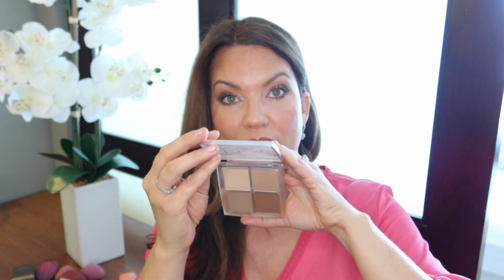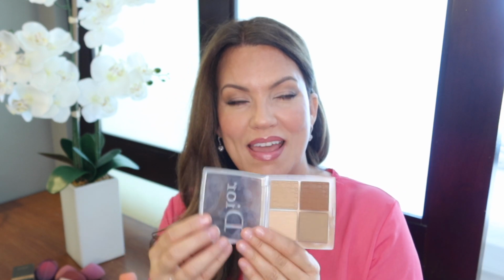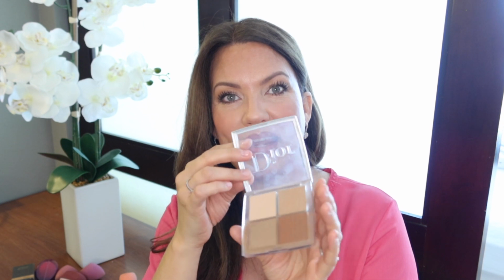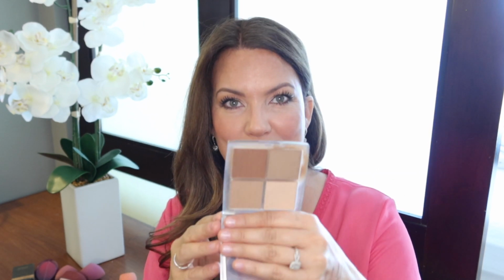I have this Dior Backstage palette. Again, most of my makeup has been drugstore, but I do like to try some high-end stuff, especially if people rave about it. This palette, I feel like for the price, the quality of this case, I mean, it's weighty, but I just feel like it could have been more elegant or something like the Pat McGrath one. But I actually don't like this as a contour palette. I love this as an eyeshadow palette.